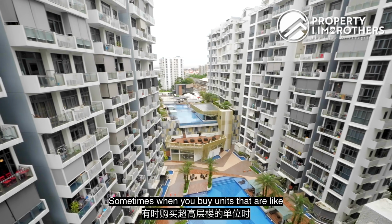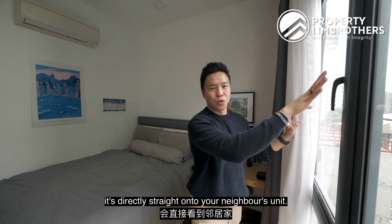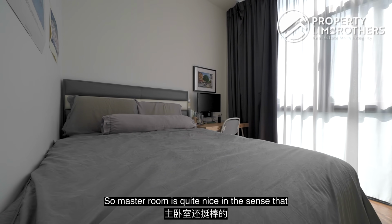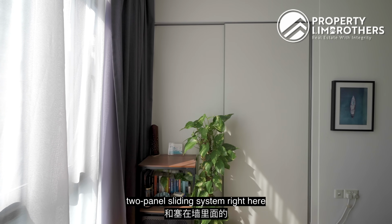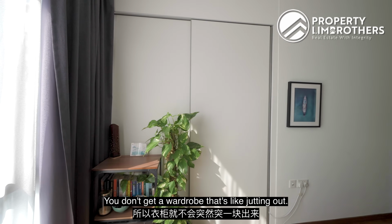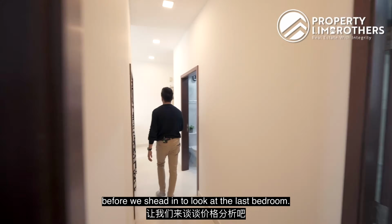You know, sometimes when you buy units that are like a very high floor, when you look out, it's directly straight onto your neighbor's unit. But with like a pool and you're not too high above, I think it's quite a nice balance. So master room is quite nice in the sense that you can have your study table here, queen bed, 2-panel sliding system right here that's tucked within the wall depth. You don't get your wardrobe that's like jutting out. So let's talk about the pricing analysis before we head in to look at the last bedroom.